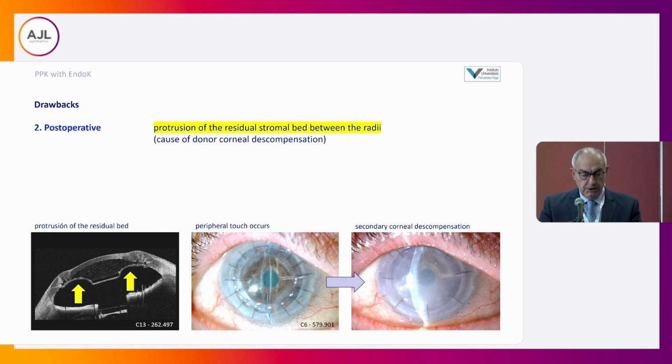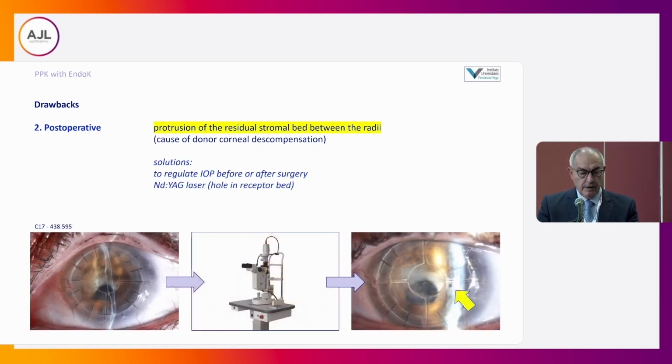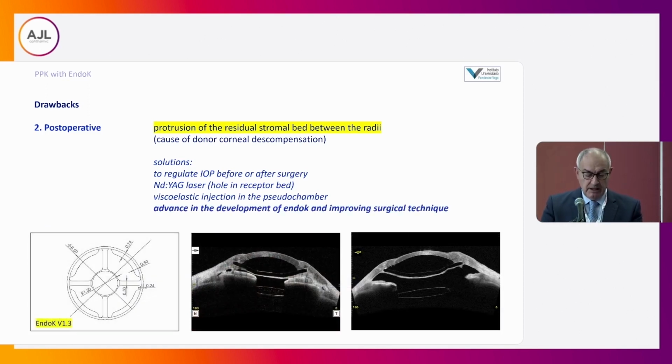To avoid this problem, we have found 4 solutions. The first, to regulate intraocular pressure before or after surgery. The second, to make a hole in the stromal bed with a YAG laser. The third, perform an injection of viscoelastic in the pseudochamber using a 30-gauge needle through the donor cornea just above the ENDO-K spokes. And finally, advance in the development of ENDO-K and improving surgical technique. The objective of these changes is to reduce the space between the spokes of the ENDO-K and then separate both corneas as much as possible.